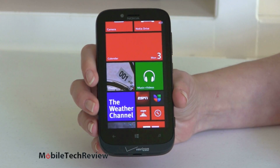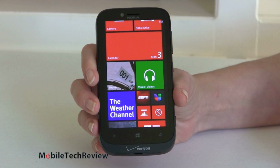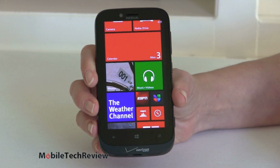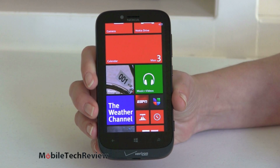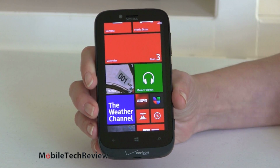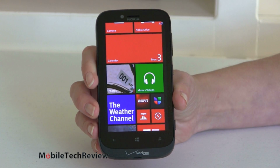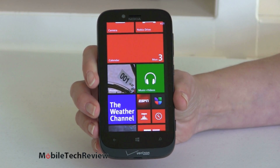So this is an 800 by 480 pixel display, not as high resolution as, again, the Lumia 920 on AT&T or as the HTC 8X, which is available on your fair carrier, Verizon Wireless. But then again, it's half the price of the HTC 8X as well. There's a lot we like about the phone. The design is not one. It's one of the interesting things.